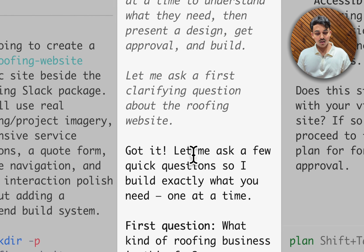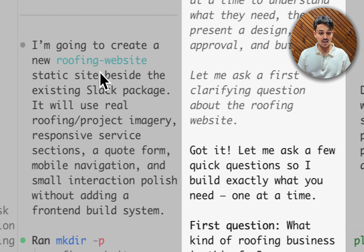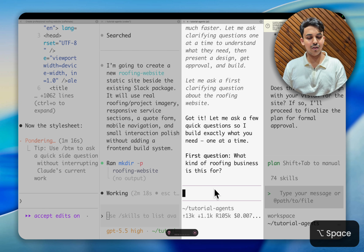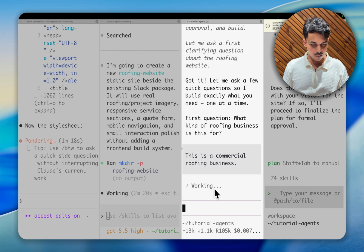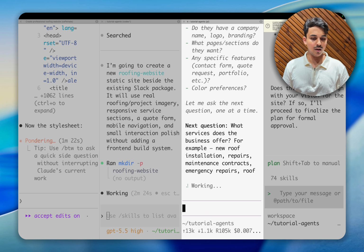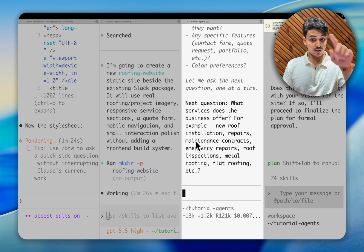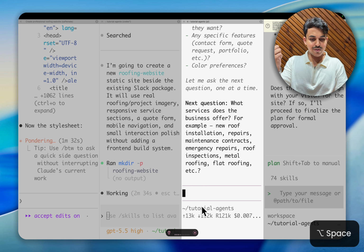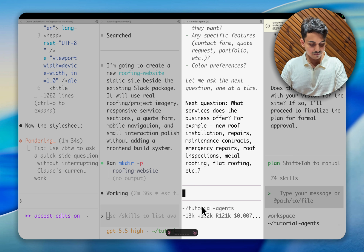Now, why? Okay, so DeepSeek actually went ahead and asked me the question: what kind of roofing business is this? This is a commercial roofing business. That's it, right? And then I will analyze the cost as well. So okay, next question. What services? Okay, this is nice. So DeepSeek is also asking me questions instead of guessing, right? What services does the business offer? So we offer roof installation, roof repairs, and yeah.